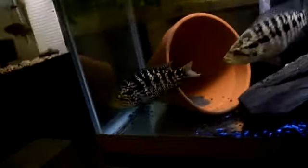Both these two have hatched the eggs by mouth. They took turns fanning, if not both of them fanning at the same time. Very good parents. I really don't think they ate the fry. My wife thinks they did, but I think if they would have, there would have been a little more scales missing and aggression towards each other.